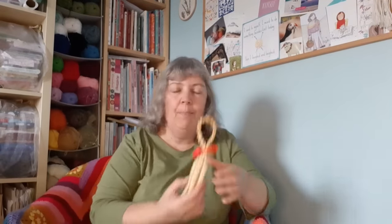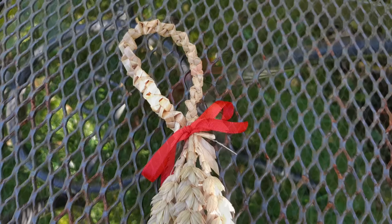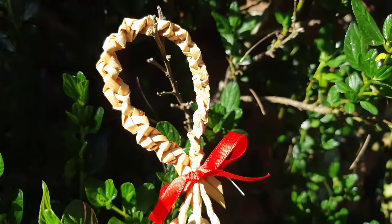A craft that I have never done before, I'm going to show you now. And that is a very, very simple corn dolly. And I made this very recently, when I went to my WI group.